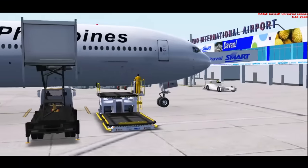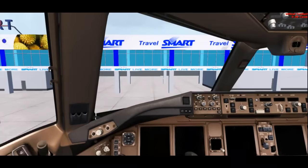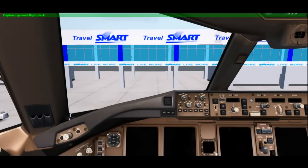Hello, so let's start with the pre-flight sequence. We're going to run up the electrical power and start up the battery. Flight deck, go ahead. Please connect the external power. Roger, connecting the GPU.